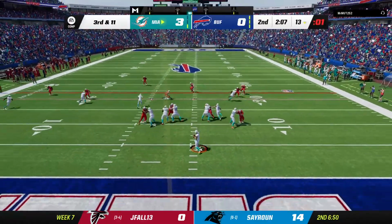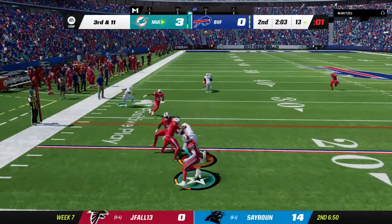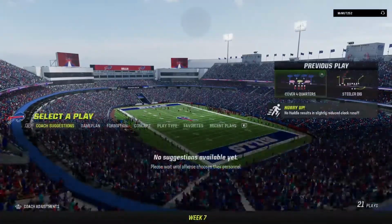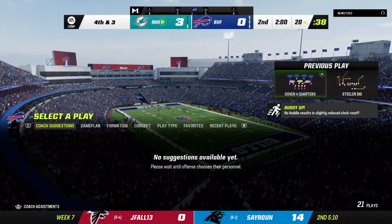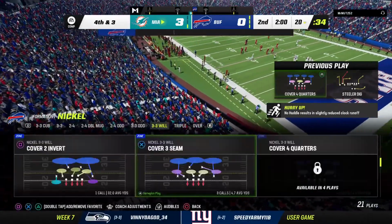They just do get the pass off as he'll look to throw. Again, it's Johnson. And they stop him short of the first as he can only get to the 20. They do get 7 out of that, but not enough to prevent a fourth down.